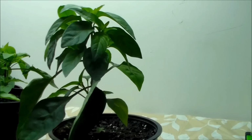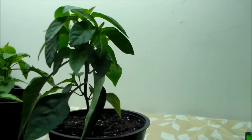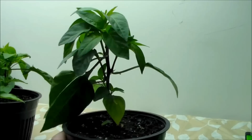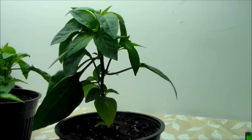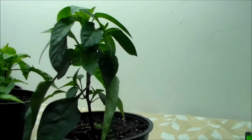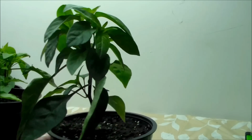But I'm just wondering if anyone could tell me why that would be happening. And I've never seen that before in peppers. Is it the light? Is it something I'm doing with the fertilizer? Is it just a phenomenon with the way these plants grow? I've never grown these Anaheims before, so maybe it has to do with this particular variety of pepper. I'm not sure. So again, if anyone sees this and knows what this might be, if you could comment on the video, that would be really helpful. I'd be very curious to see what that is.